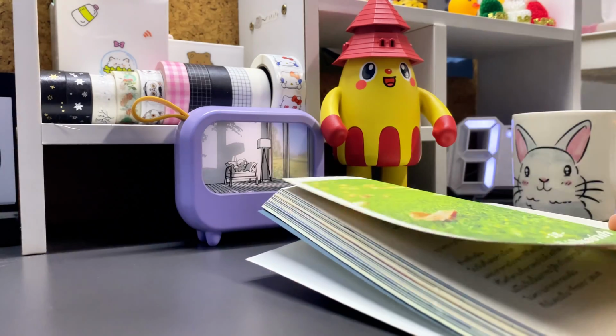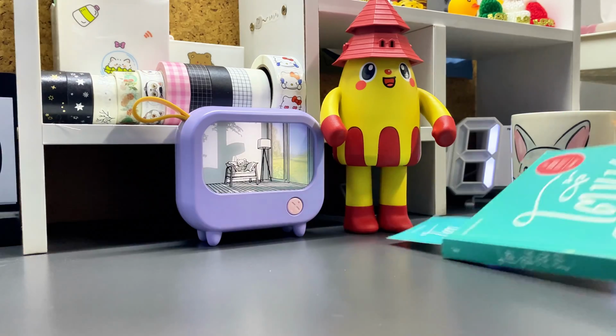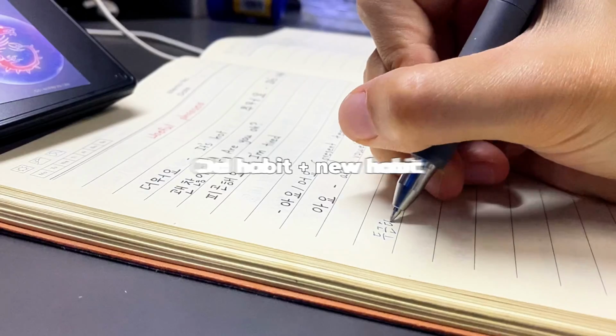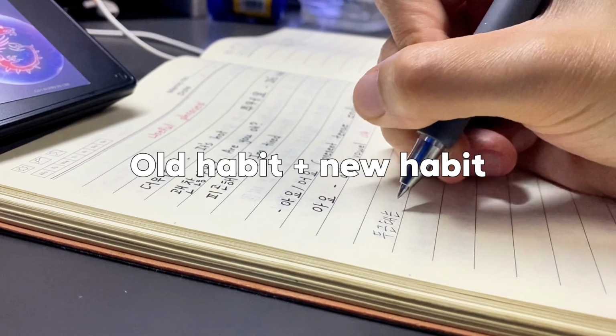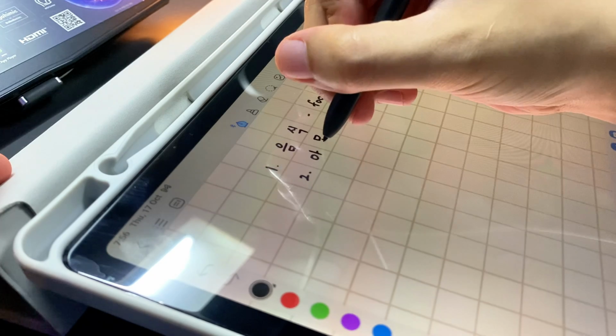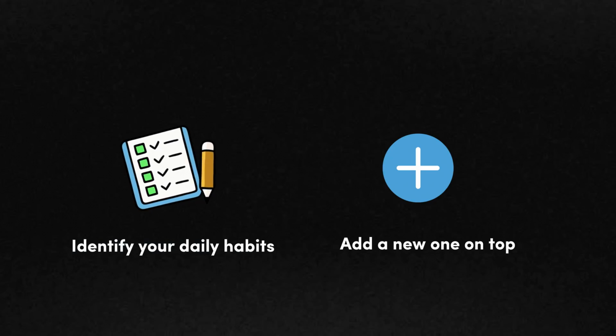I've made a habit of reading 2 pages of a book after my morning coffee. So whenever I finish my breakfast, my hands automatically grab the book. By tying new habits to existing ones, you create a natural rhythm that keeps your learning consistent and less overwhelming. So identify your daily habits and then add a new behavior on top.